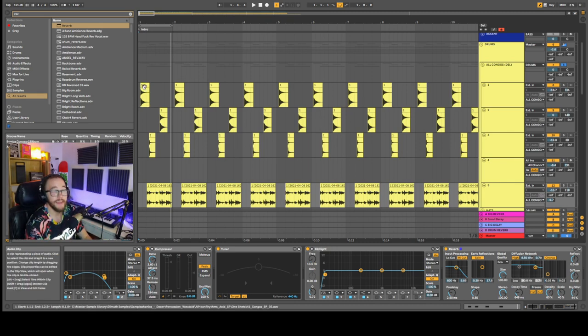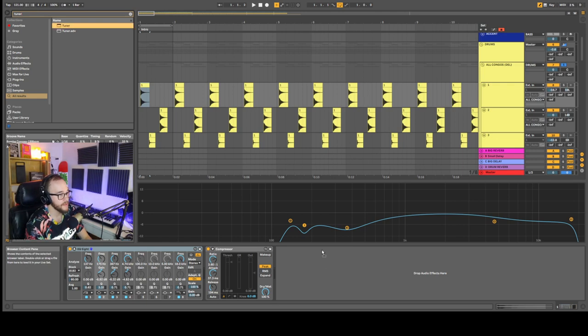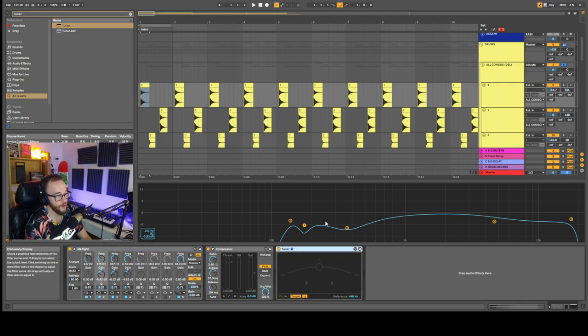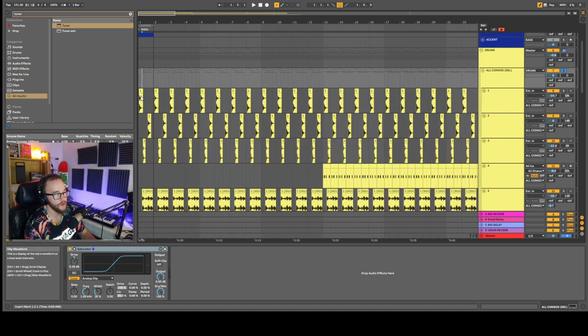Really, really important thing to note is that these have to, or should be, most of the time in key. I have a tuner that I like to put on all my drums, because if you don't tune your drums, they can start to sound really wonky. So you want to make sure that your drums are most of the time in the same key. It doesn't have to always be the same note, but it works in the key that you're writing in, or else it can start to sound a little bit awkward and out of place.